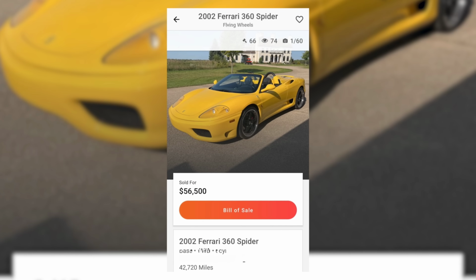So I purchased this car at a dealer auction and I got an absolute score on it. Under $60,000 shipped to my door. Now, the first thing I wanted to do to this vehicle was make sure it was serviced and running right before I drove it or listed it for sale.